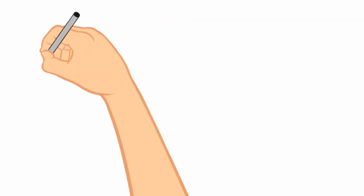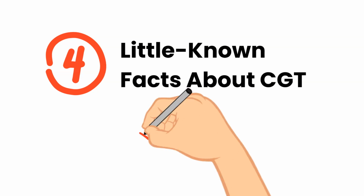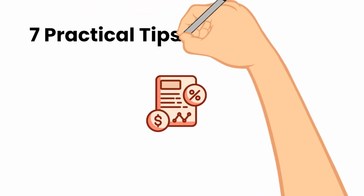We've previously covered little-known facts about CGT, so check out the link in the comments if you missed it. Now, let's dive into 7 practical tips to reduce CGT.